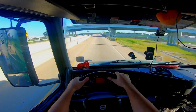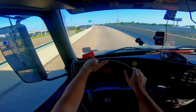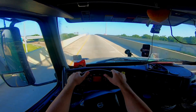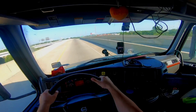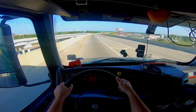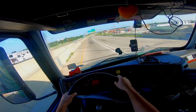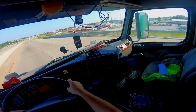This is definitely a more comfortable, quieter truck. If I was a company driver for the long run, this is what I would want to have. I would not want to struggle with a Classic. As an owner-operator, I'll probably get a Classic just because it's a simpler truck. There's less things that could go wrong. It's easier to maintain, etc. Not saying that this is not a good truck. This is a good truck, but I guess I'm just used to the Classic. Switch over there.